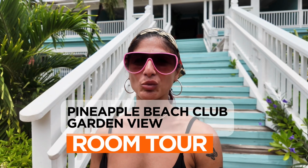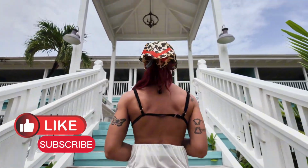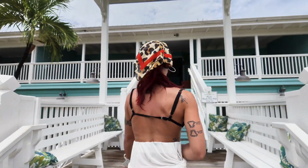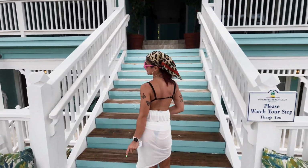The way Pineapple Beach works is they do their housekeeping every other day. So we just got our room cleaned and we're gonna go have a look. Let's go. So this is a beautiful entrance, the way up to our room. Beautiful colors. Nice little seating area here for you as well. Take a seat in between if you want and rest.